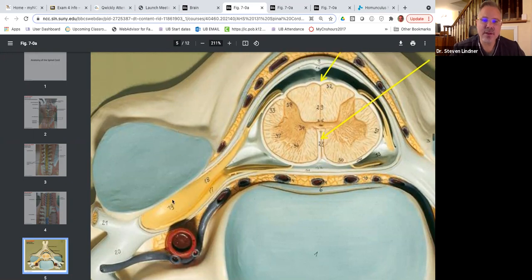So the key word here is dorsal. So everything back here is on the posterior side. 17 is the ventral root or the anterior root, and that comes in here. So everything on this side is anterior.